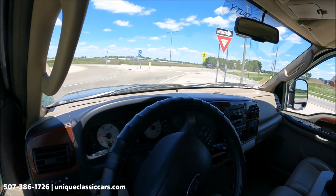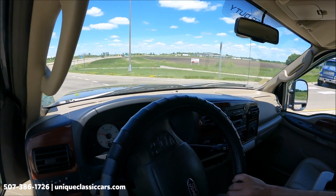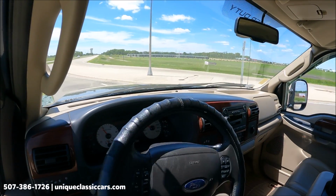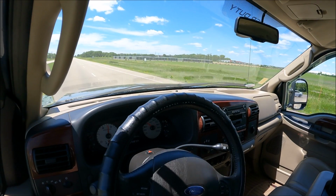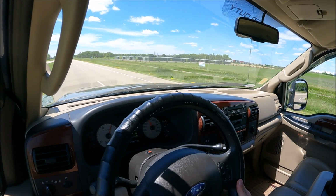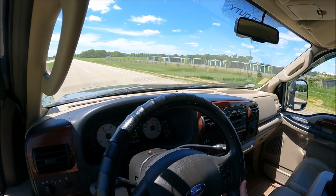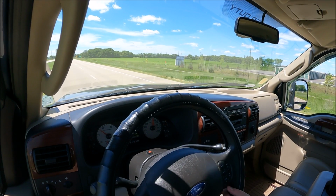Brakes work great. Visibility is really good in this truck as well. Corners nicely. It doesn't lean very much. Accelerates nicely. This truck's ready for anything you want to do with it. Lots of room inside, lots of power.